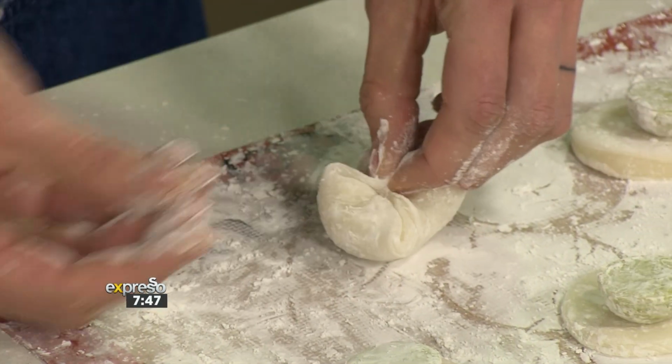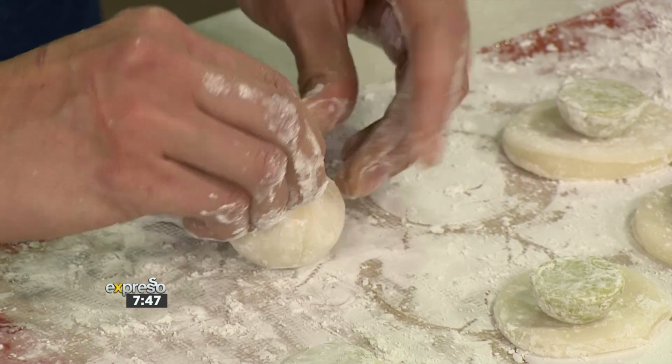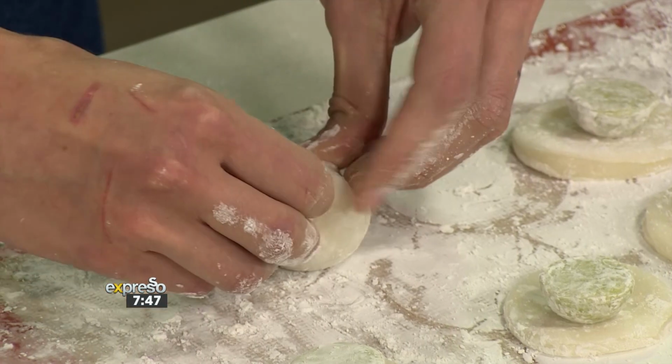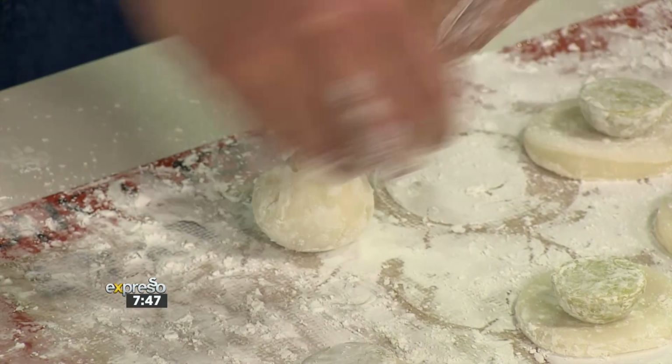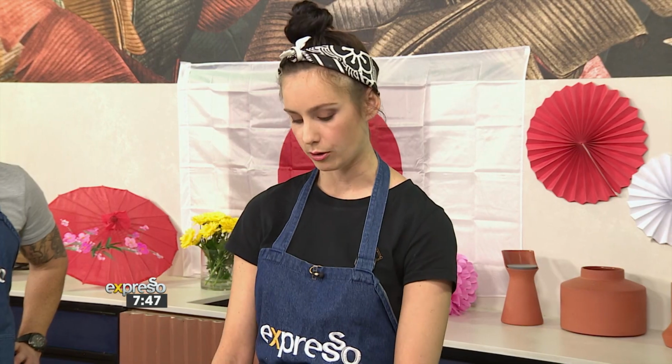The other two sides, push, and then I just push these two together as well, like that, for my little ball to make it nice and smooth. So you want it completely tight. Yes, and you don't want to stretch it too much because you don't want the bottom to be thicker than the top, even all around.